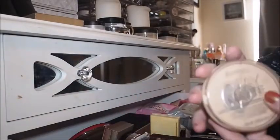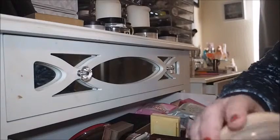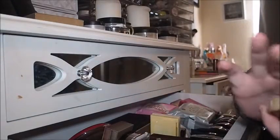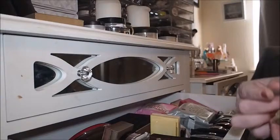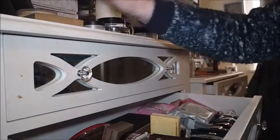Then I have this one with a cracked lid. Now this is a favourite amongst us YouTubers. This one is in the shade 001. I need to pan it because it's still alright. I think it's still alright anyway. I'll think about that one. I do have another one of it, so I could get rid of it.